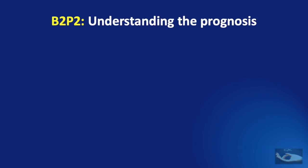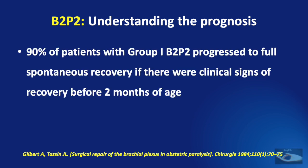We have seen the clinical features and the examination of the infant presenting with birth brachial plexus palsy. But we also need to understand the prognosis. Will it recover? How much will the recovery be? And when will it recover? We need to understand the prognosis of birth brachial plexus palsy based on various studies by various authors.